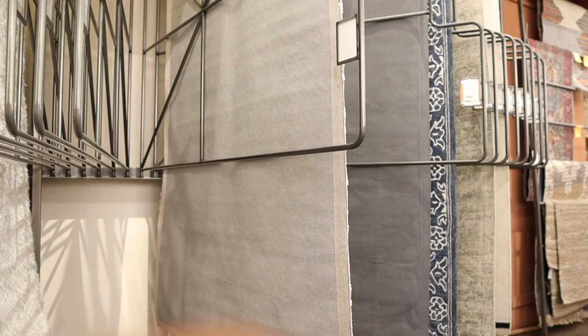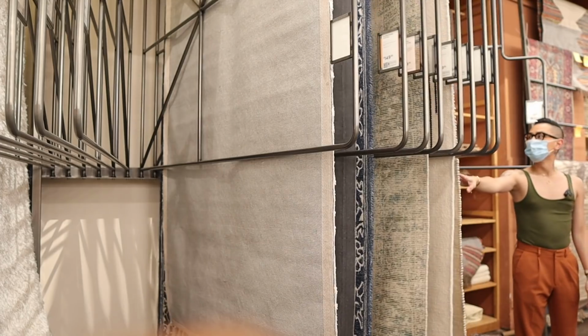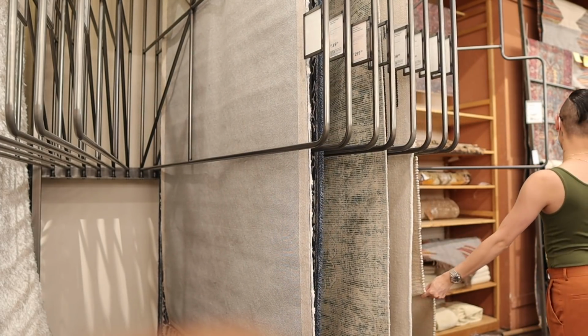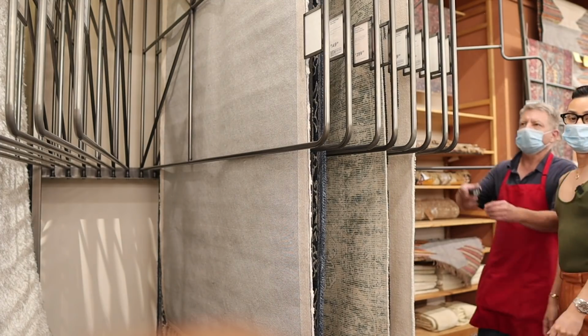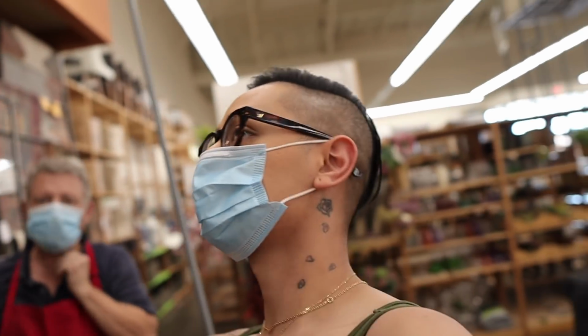Hi there, question for you. Does this come in a runner? No, it does not. Okay. Sorry about that. Does it come in a bigger size? So it has to be bought online. Got it, okay. Yeah, that's as big a size we'll carry. I see, okay. Good to know, thank you.